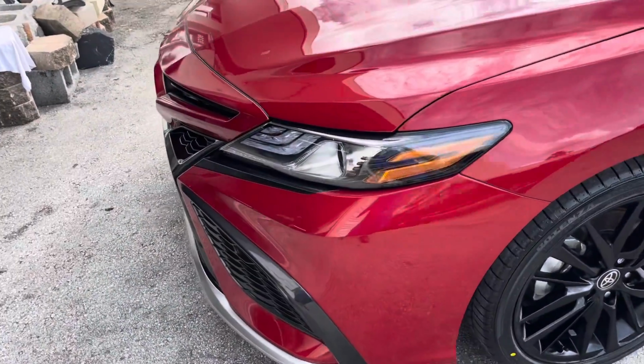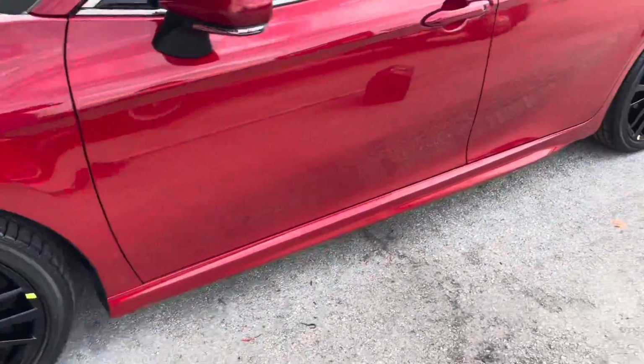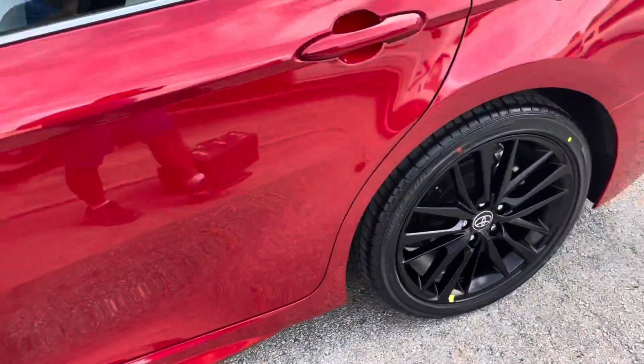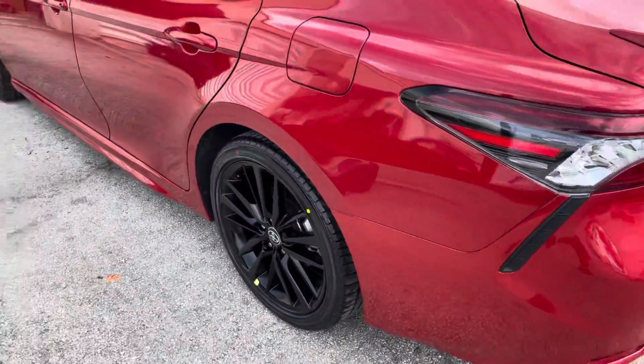Okay, this is a Toyota Camry 2023. They already started with the rim theft again. They quiet down a little bit. Now these are 2023 model rims. So here we go again, the rim theft on them.